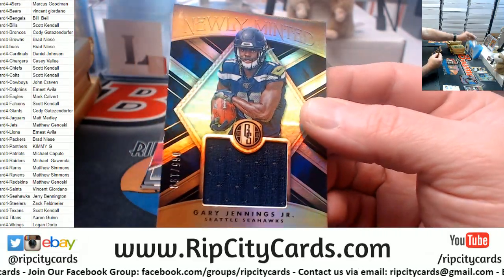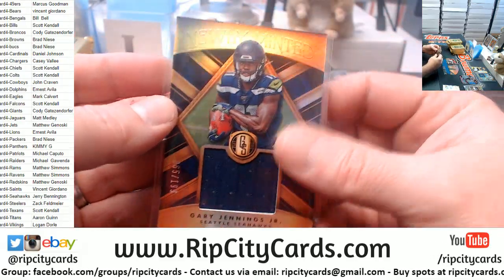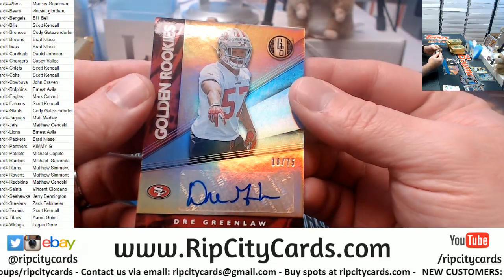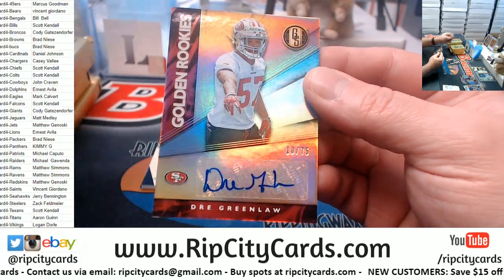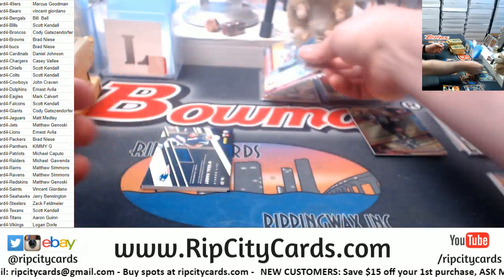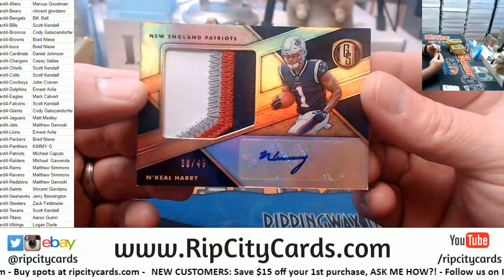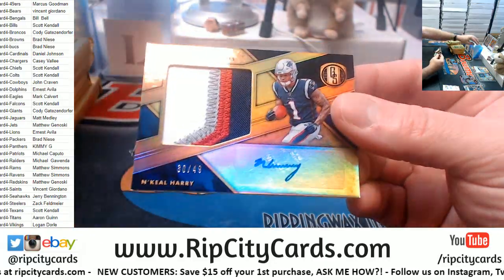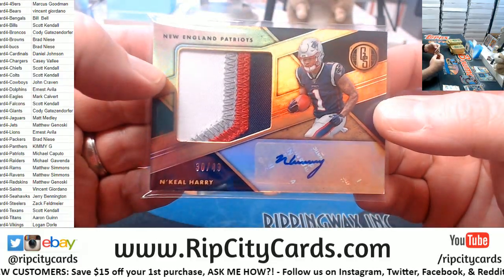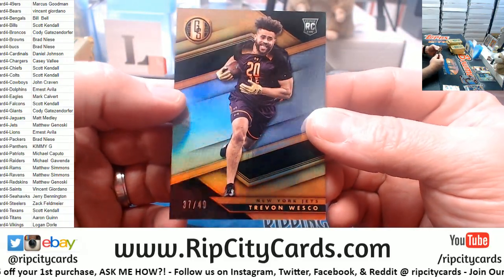A Gary Jennings to 199 for the Seahawks, swatchery. Got a Dre Greenlaw to 75 autograph for the Niners. Got a Keneal Harry to 49, nice four color for the Patriots. And a West Coast 49 for the Jets.